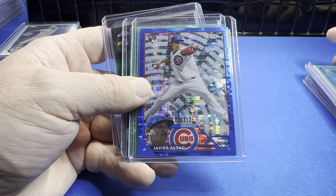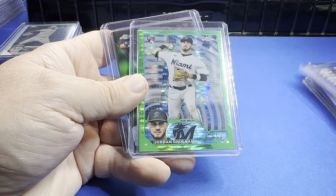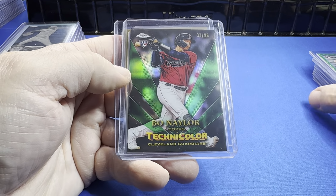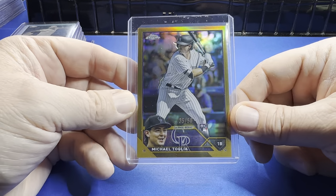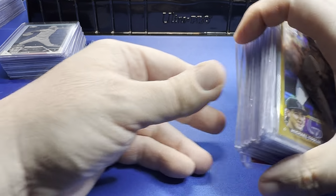Javier Assad for my Cubbies PC out of 125. Blue. Nice color match. Jordan Groshans. I like this card. Out of 99. Bo Naylor on the insert out of 99. Green. And we had a true gold out of 50. Michael Toglia. So lots of rookie color there in two cases.